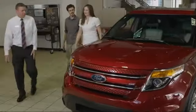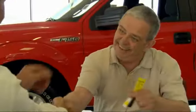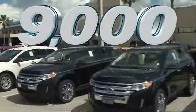Treat you like family and offer the ultimate service after the sale that you just have to experience for yourself. It's car buying made simple with savings up to $9,000.